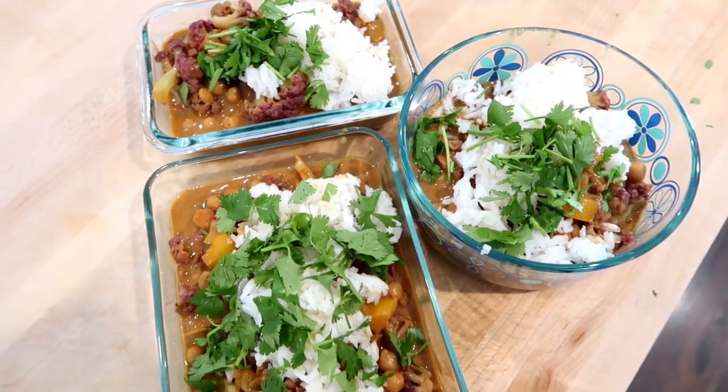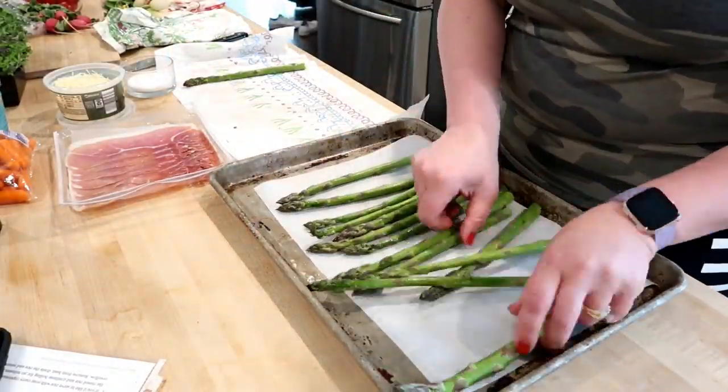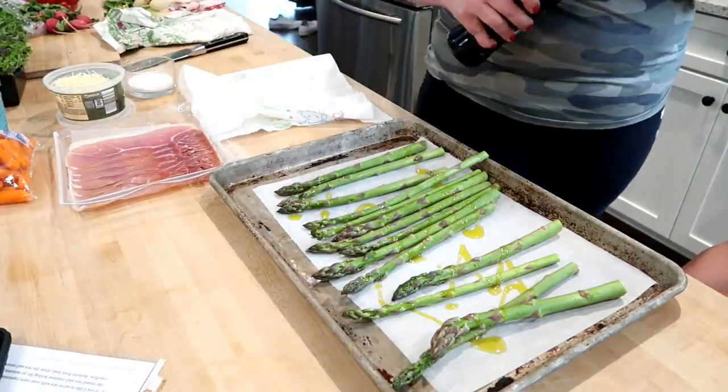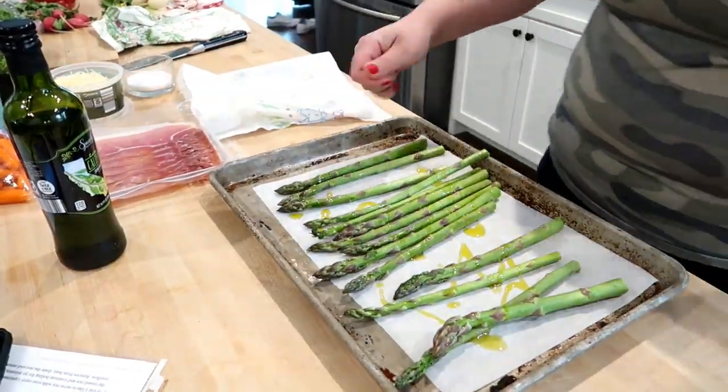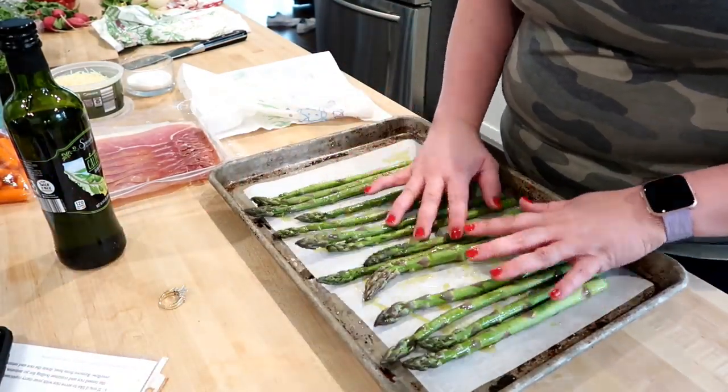I actually ate it yesterday at work and it turned out delicious. Bonus, I wore a white shirt and I ate the curry and I didn't even get anything on my shirt because, you know, I like to live on the edge like that. But anyway, the next thing that I'm going to make is some prosciutto wrapped asparagus.